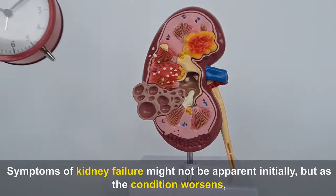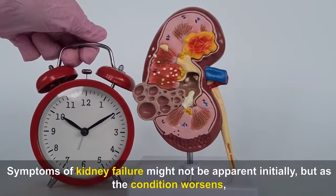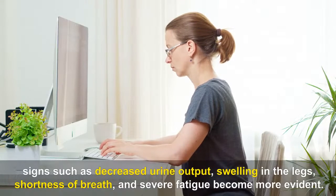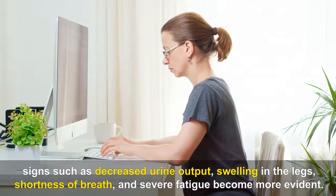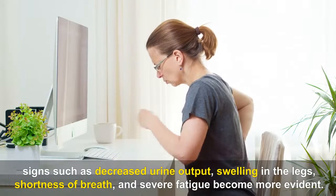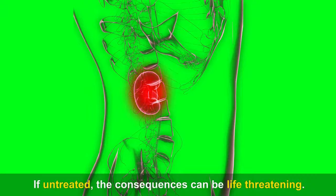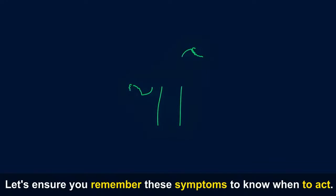Symptoms of kidney failure might not be apparent initially, but as the condition worsens, signs such as decreased urine output, swelling in the legs, shortness of breath, and severe fatigue become more evident. If untreated, the consequences can be life-threatening. Let's ensure you remember these symptoms to know when to act.